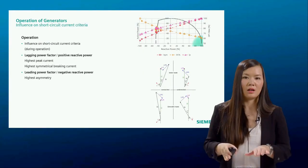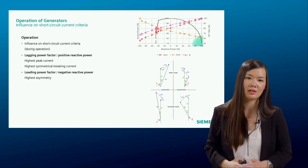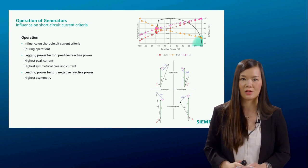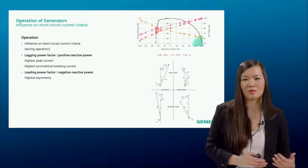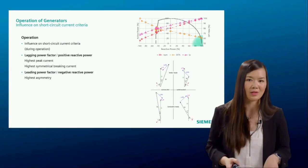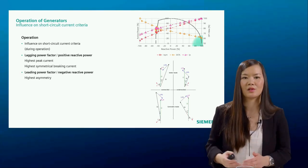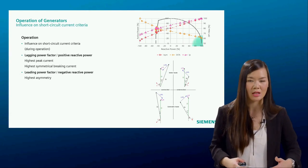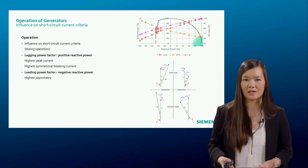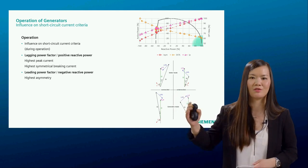As already mentioned before, when doing direct comparison of the short circuit current or short circuit behavior, we have found out that the operating point does have an influence on the short circuit current value and the short circuit current behavior. We always see that the lagging power factor or overexcitation shows higher short circuit current. So that means the breaking current is of course higher, and of course the peak current itself is also higher. However, on the other hand, the leading power factor delivers the highest asymmetry, because, as you've seen before, the current value itself reduces, while the DC component in the system still remains the same. So in direct comparison, you would see a higher offset in case of leading power factor or in underexcitation, which is all explained in this simplification of the phasor diagram.